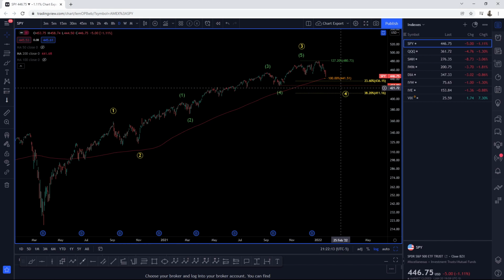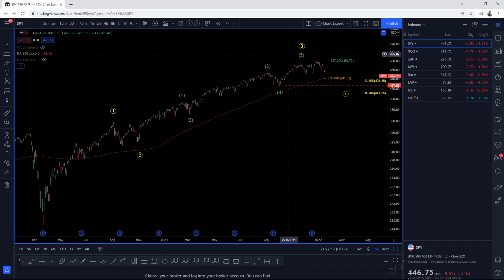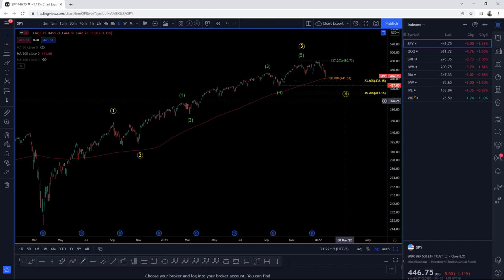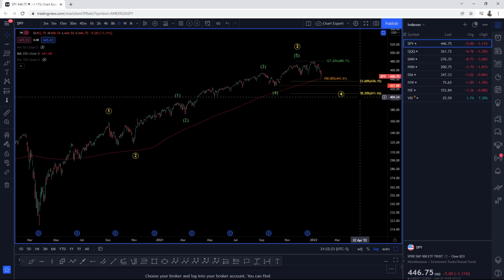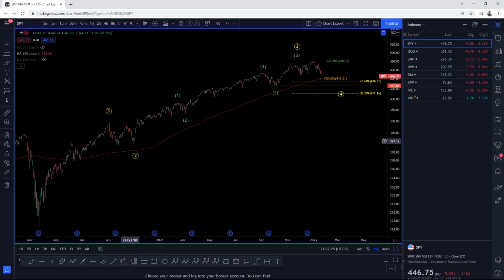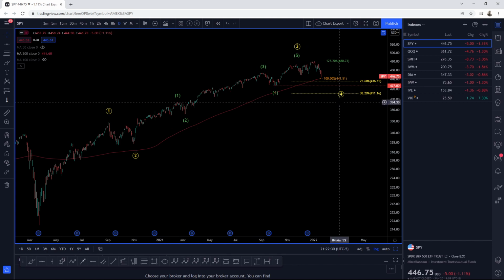All right, so the daily time frame is going to dictate a lot of things as to what's going to happen. So we are still in the primary degree structure. Okay, we're still looking for this wave 4 pullback to complete somewhere between the 23.6% retracement to the 38.2% retracement of this wave 2 to the wave 3 completed. Okay, that comes down to a 436 to 411 range. So it's a pretty wide range.